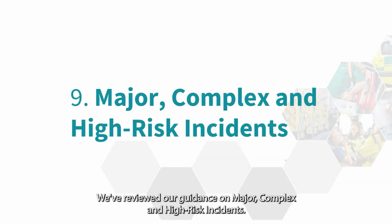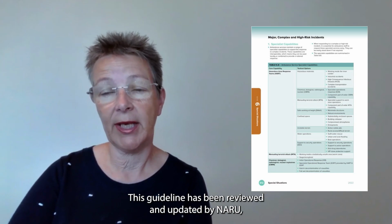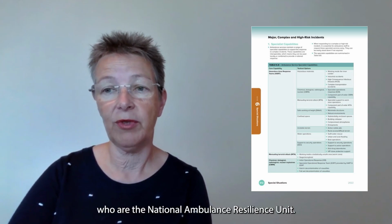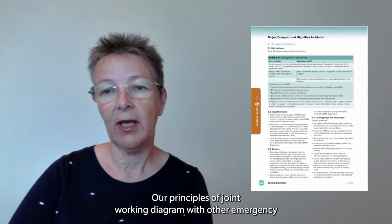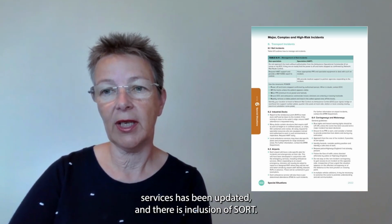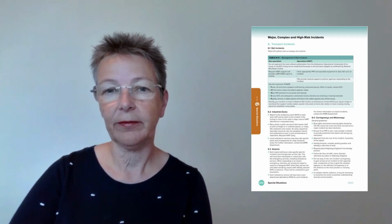We've reviewed our guidance on major, complex, and high-risk incidents. This guideline has been reviewed and updated by NARU, who are the National Ambulance Resilience Unit. Our Principles of Joint Working diagram with other emergency services has been updated, and there is inclusion of SORT.